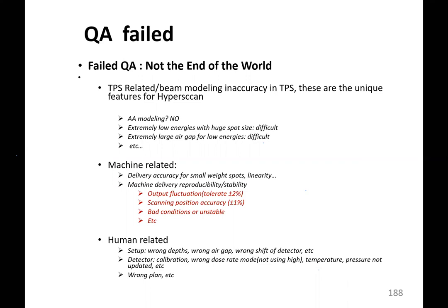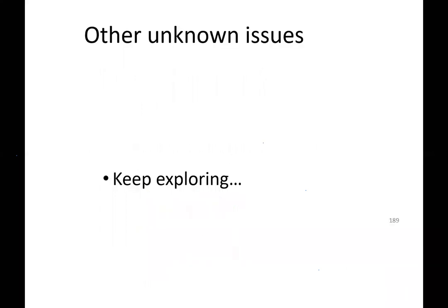But sometimes the QA fails, not the end of the world. We investigate why it failed. There may be a treatment planning error, maybe a machine related issue, or maybe a human related issue. So we dig into all those. Other unknown issues, keep exploring, right? Thank you very much.